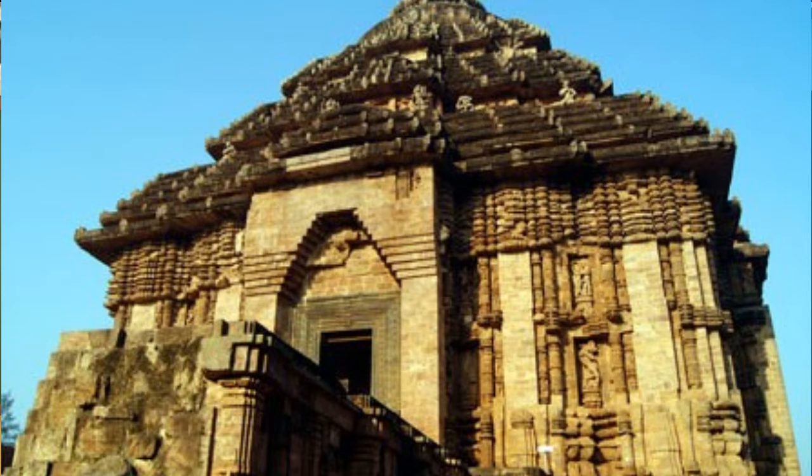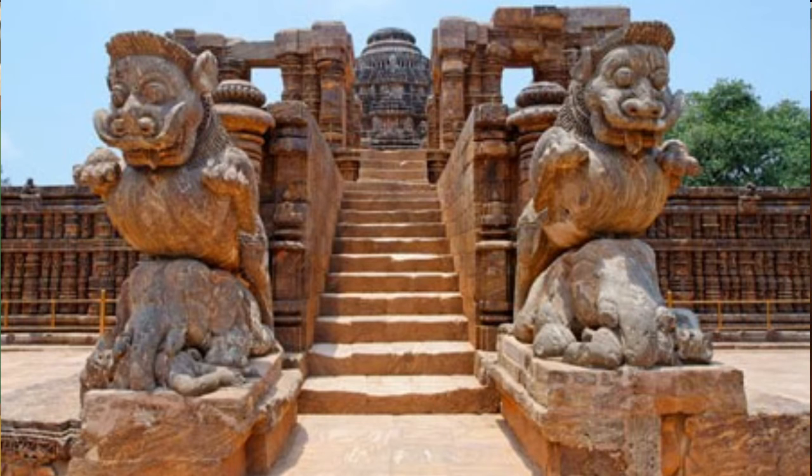Let's check out some of the other interesting facts about this temple. 12 pairs of wheels. The 12 stone-carved wheels of the Konark Sun Temple represent the 12 months of a year. These wheels that are found at the base of the temple also show time. The spokes of the wheel form the shape of a sundial. The exact time of the day can be calculated by seeing the shadow cast by the wheels.